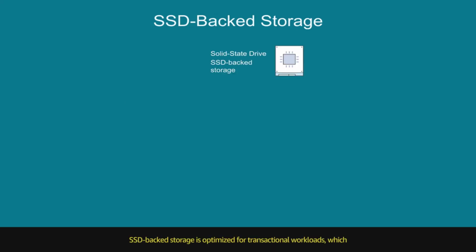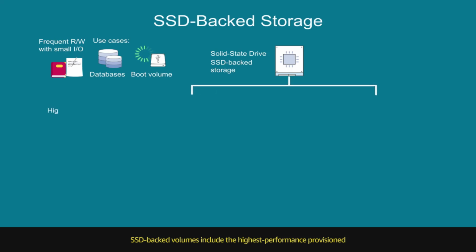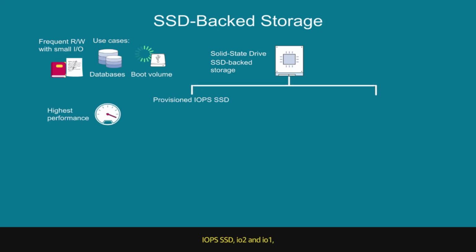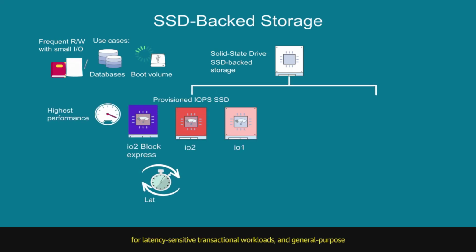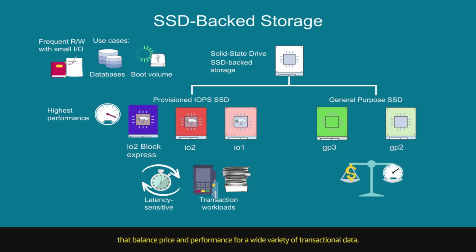SSD-backed storage is optimized for transactional workloads, which involve frequent read-write operations with small I/O size. Some use case examples include databases and boot volumes. SSD-backed volumes include the highest performance Provisioned IOPS SSD, io2 and io1, for latency-sensitive transactional workloads, and General Purpose SSD, gp3 and gp2, that balance price and performance for a wide variety of transactional data.